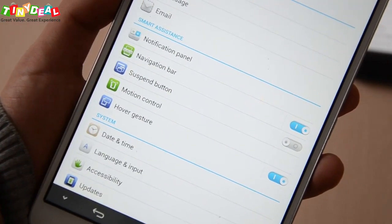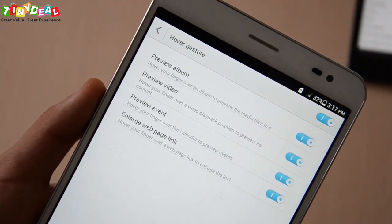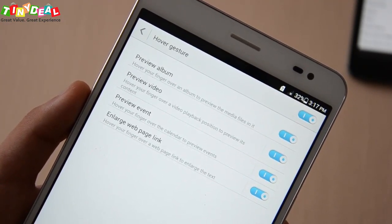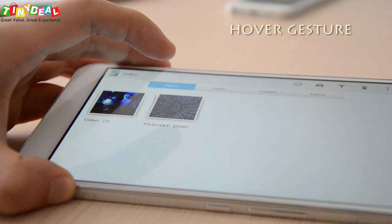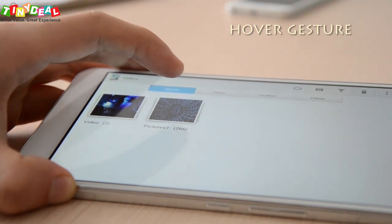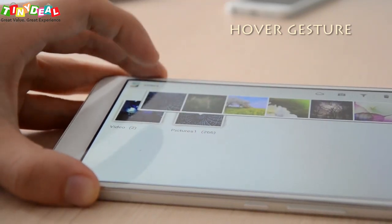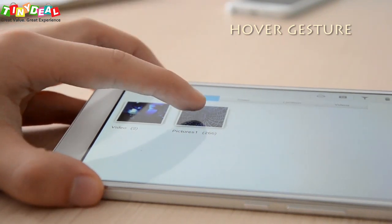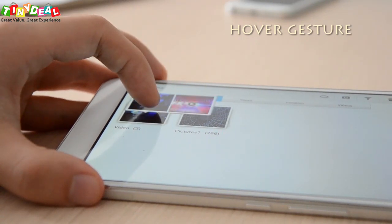Hover gesture is another feature on it. But how does it work? We can check it here. Hover a finger over an album to preview the media files in it. Hover a finger over a video playback position to preview its content. Just hold a finger over the album and you can get a quick preview of the content. That's convenient.